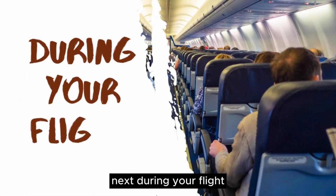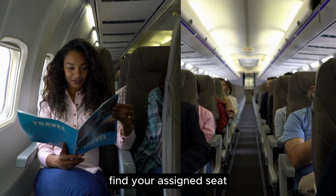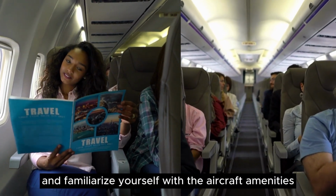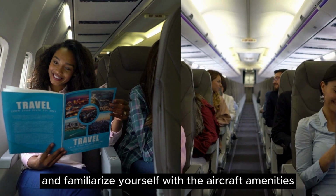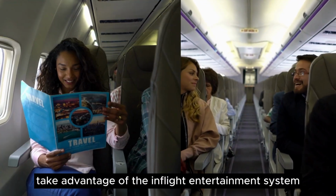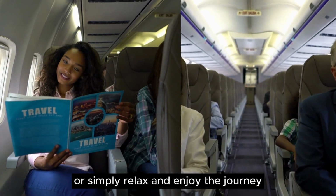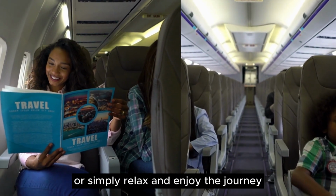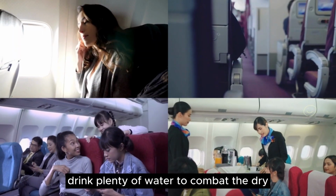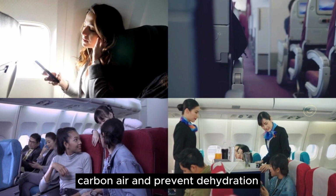Next, during your flight, find your assigned seat, stow your carry-on bag, and familiarize yourself with the aircraft's amenities and emergency exits. Take advantage of the in-flight entertainment system, catch up on reading, or simply relax and enjoy the journey. Drink plenty of water to combat the dry cabin air and prevent dehydration.